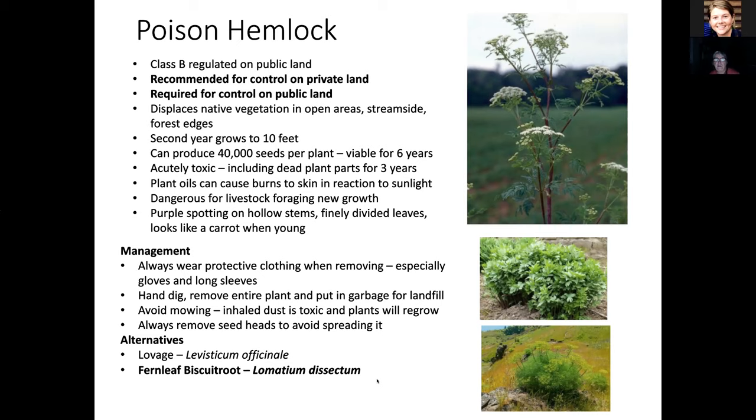It is acutely toxic, including the dead plant parts that might still be standing. Those can be toxic for 3 years. And it has the same capacity as giant hogweed, in that it has plant oils that can burn your skin in reaction to sunlight, which many things in this family do. This is the carrot family. So some people are even sensitive to carrot greens and carrot flowers. Just be aware of that potential with this plant family.